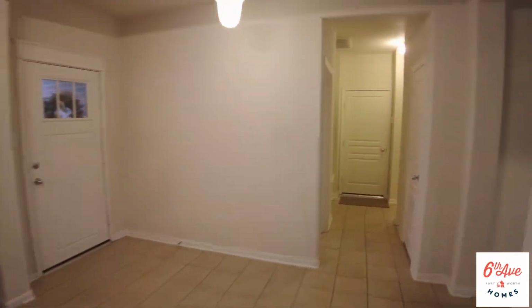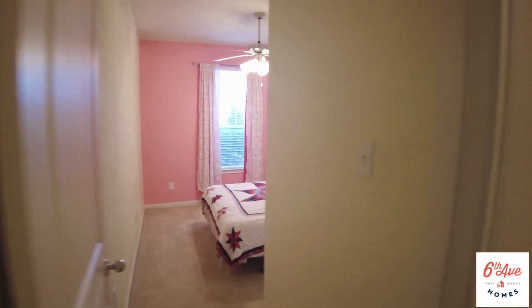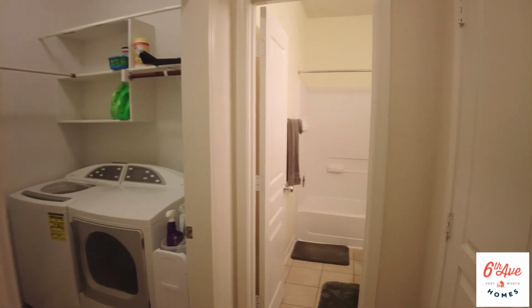From the entry, you have access to a downstairs guest bedroom and full bathroom, with the laundry room and mud room right beside the garage.